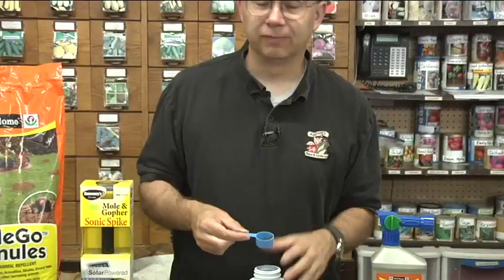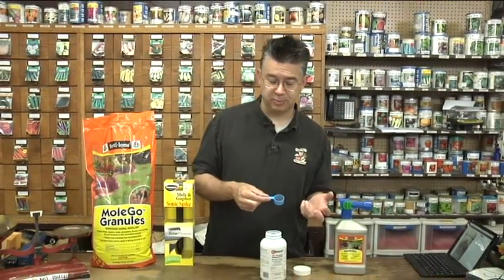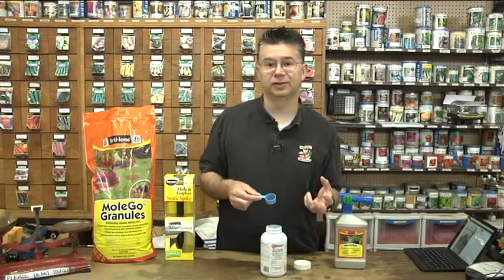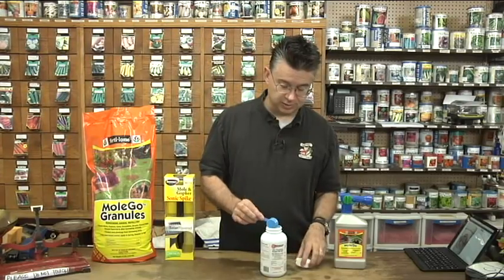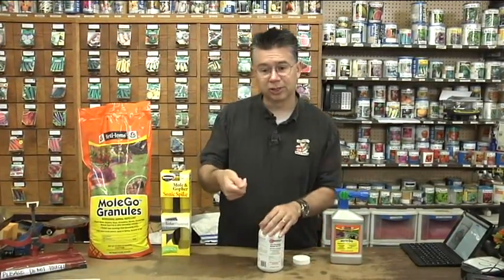So if you've got voles and you've got a dog, and you're afraid your dog's going to eat the voles after they've eaten the bait, the bait will kill first generation, but it's very, very minimal effect on second generation. So they'd have to eat 50 or 100 voles for it to really damage them, just the way the product is made up. So it's very safe for pets, especially when you're putting it down in the hole.